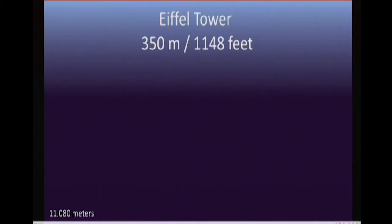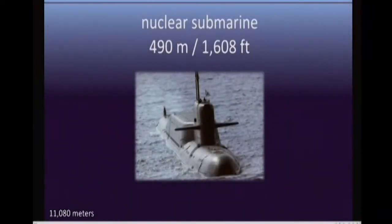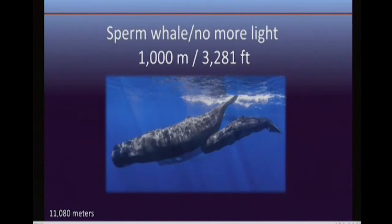The Eiffel Tower is represented there, little graphic, 350 meters. That's how far it would be down in the ocean, roughly. Nuclear submarines can go to about 500 meters or so. Sperm whales can dive to about 1,000 meters. And well past before this, there's no more light here, because we do have some more plankton in the water.